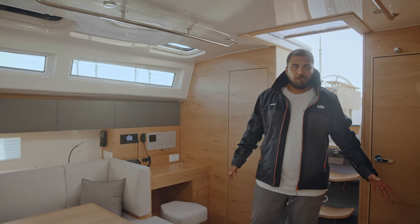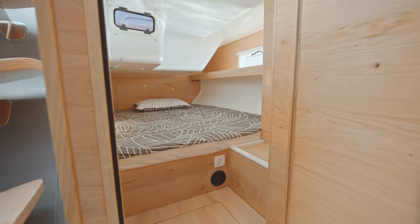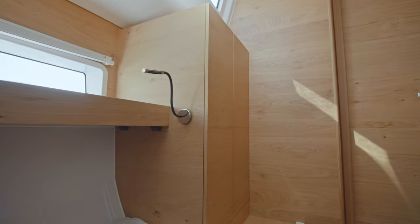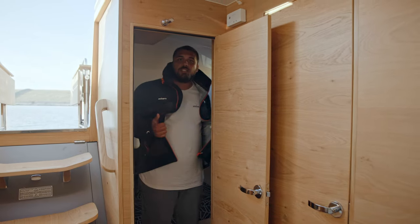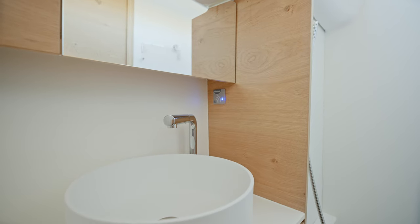Aft, we have two cabins that are both spacious and comfortable. Inside there is enough space for two people and their personal belongings, with a cupboard containing their clothing and enough shoulder space to change. And here on the port side of the saloon, we have a head with a separate shower compartment.